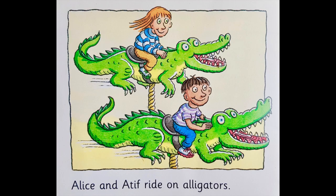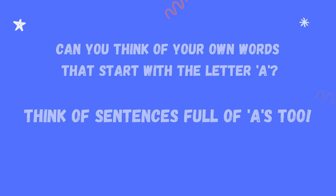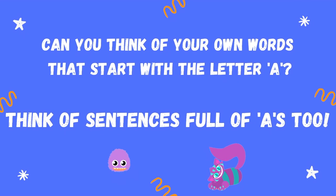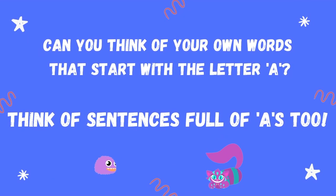Hooray! Alice and Atif ride on alligators. Can you think of your own words that start with the letter A? Think of sentences full of A's too.